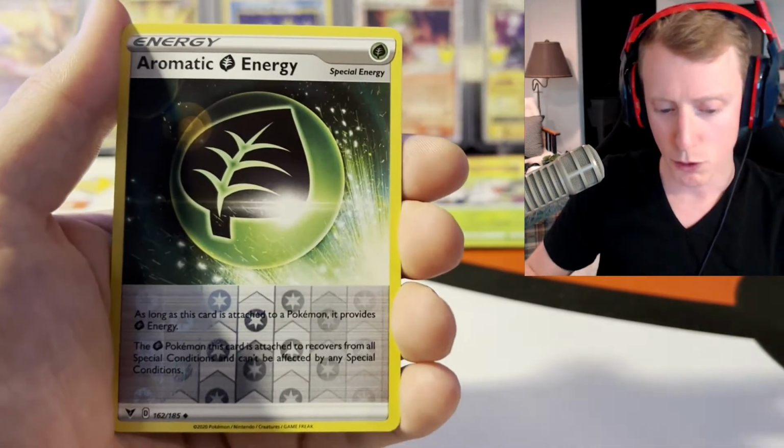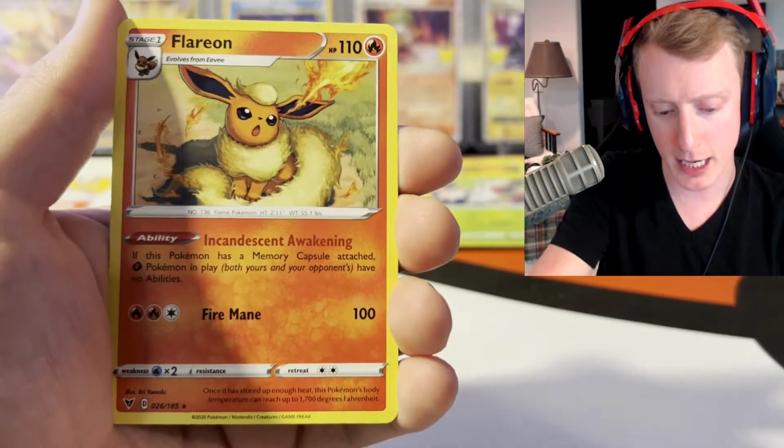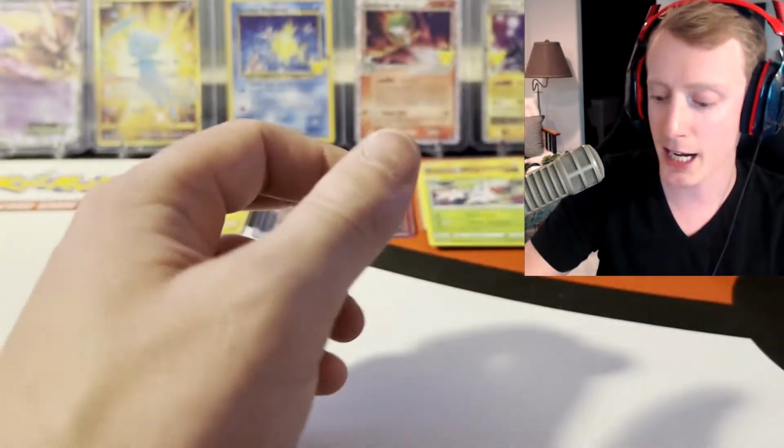Okay. Reverse Aromatic Energy and a Flareon. And I was able to pull the Costco promo cards of Flareon. They're not even promos, but Flareon, Jolteon, and Vaporeon that are out of Vivid Voltage and they're holo. The holos look amazing on those cards.